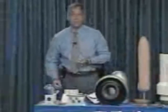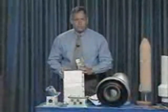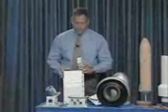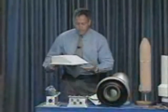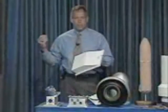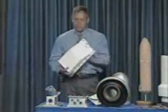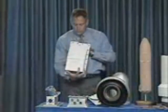Some of the debris impact testing. I've got a sample of what's called a range safety system antenna cover. The range safety system antenna is an antenna on the booster. It receives commands from the 45th Space Wing in the event that a destruct signal is issued to the vehicle. So it's a very important device, and this is a cover that protects the range safety system during the ascent phase. It actually flies in this direction.